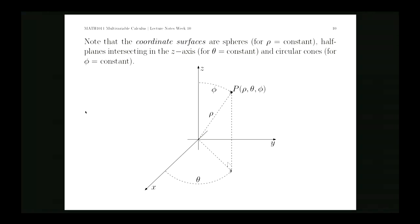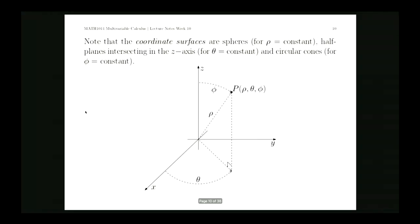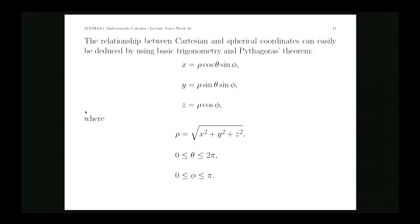Rho is the radius of the sphere. Theta is the standard polar angle measured from the positive x-axis going anti-clockwise, and phi, the third angle, measures from the positive z-axis dropped down by a certain amount. So that's what it looks like, and the coordinate surfaces here are spheres, half planes, and cones.